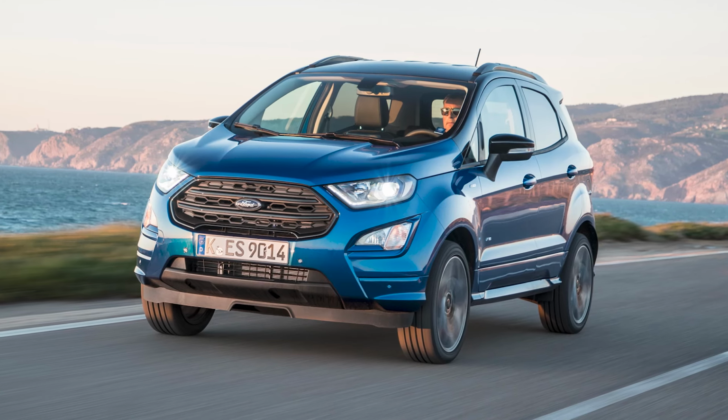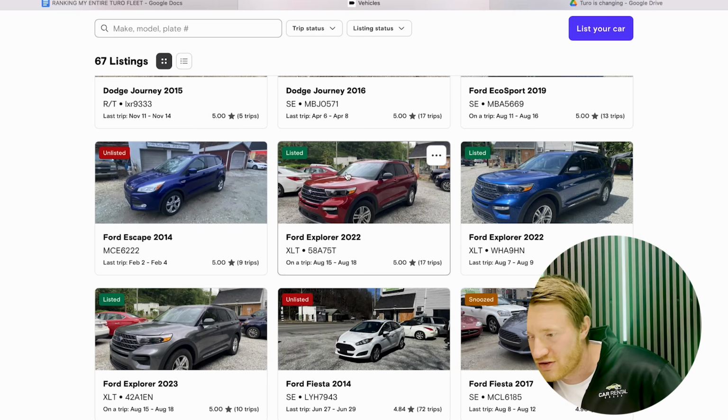Would not recommend it at all, especially compared to the EcoSport, that it's just such a better car. Stay away from the Ford Escape. It cost me money. I made no profit off of it, and it's not reliable, so I give it a C.